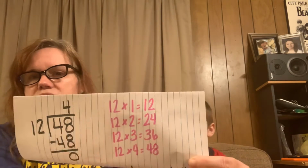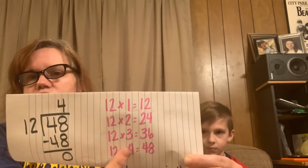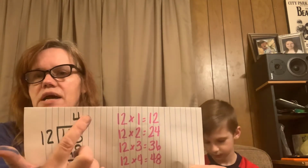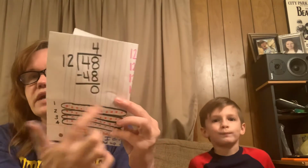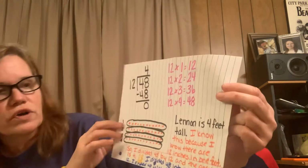We know that 12 times 1 is 12, 12 times 2 is 24, 12 times 3 is 36, and 12 times 4 is 48. Oh, that's what we were looking for, so 12 goes into 48 4 times. 4 times 12 is 48. When we subtract, we got a 0. Another way we could have done that is we could have divided 48 into groups of 12. I drew 12 dots and then 12 more dots, and I kept counting till I got to 48, and when I circled those up, I got 4 equal groups. So our answer then would be that Lennon is 4 feet tall.